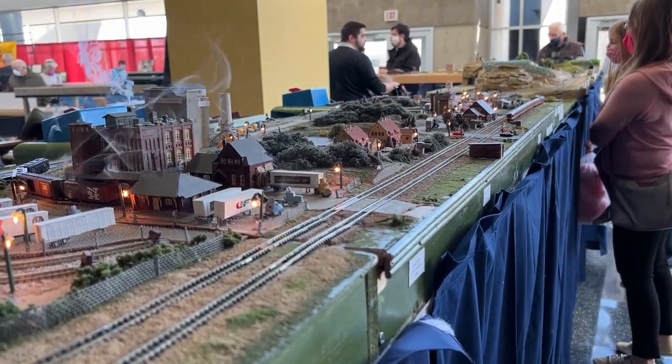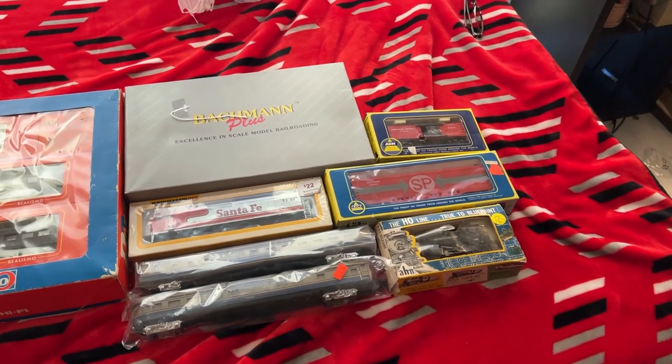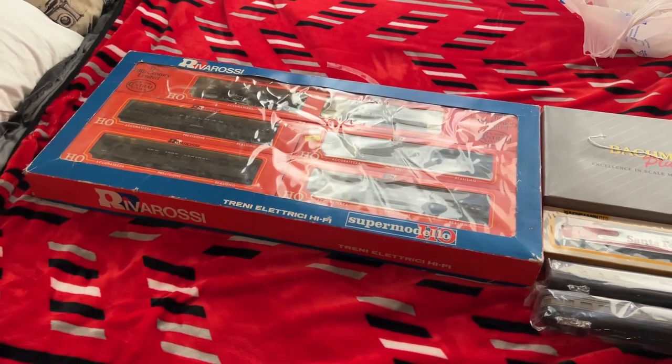And that's going to be it for the main contents of the show. So we're finally going to get to take a look at what I brought home. This is the entire haul. And as you can see, the big purchase was indeed a big purchase.